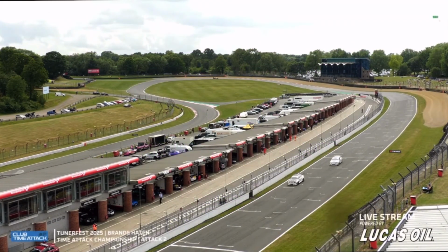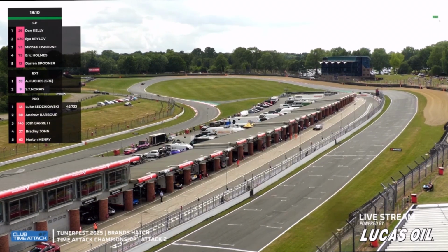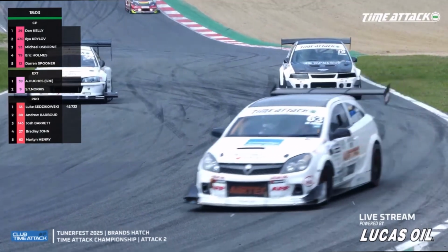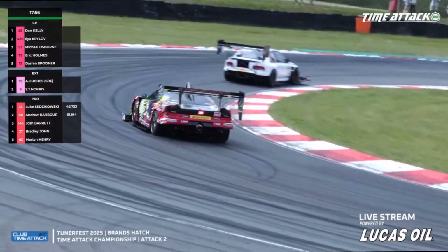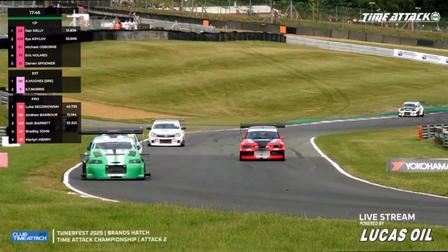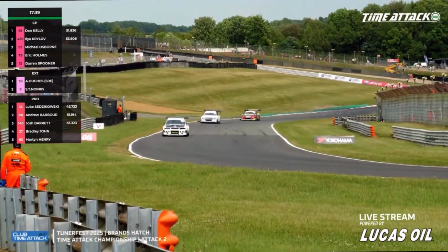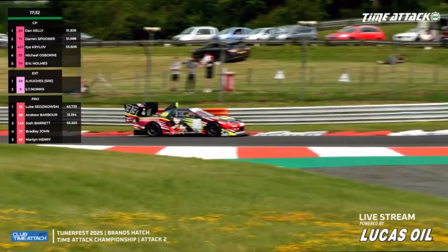Club Pro, Pro, and Pro Extreme cars now on track for their Attack 2 session. For those of you who are just joining us, what does Attack 2 mean? The new for 2025 Time Attack format is as follows. In the morning, we have a warm-up where drivers earn a point for setting a single lap to incentivize them to come out on track during warm-up, because some of the drivers tend to be a bit shy first thing in the morning. And then we have Attack 1 and Attack 2, both of which score drivers points based on how fast they can lap within their class. And then we have Super Attack, which awards the most points and decides the winners and runners-up of the day.